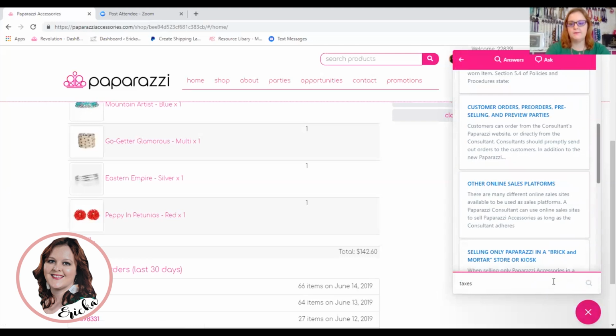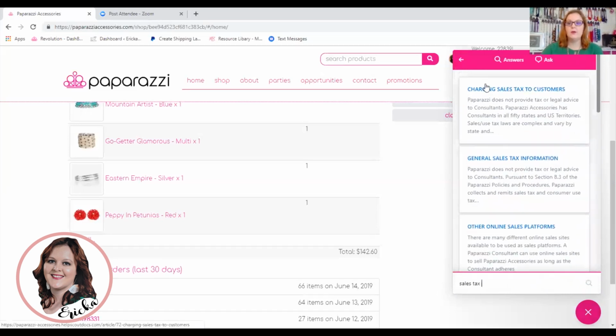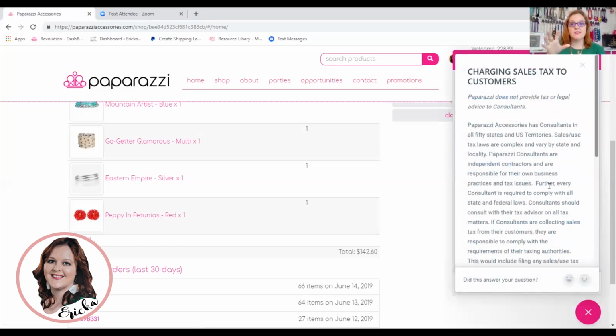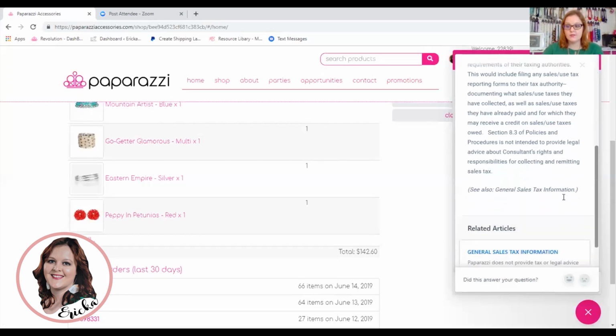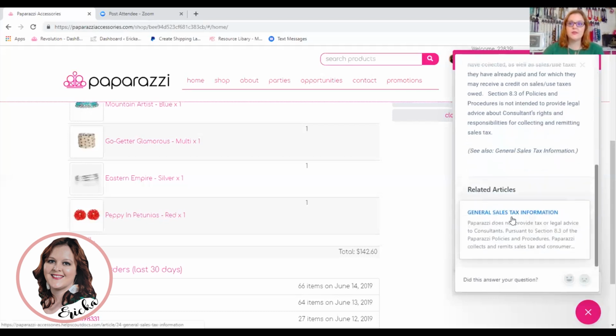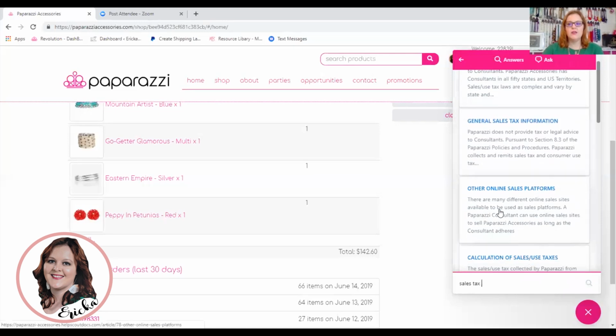Let's talk about taxes. Let's do sales tax, because this is one that I get asked all the time, about charging sales tax to customers. Go read all of this. Read it word for word, because it explains how Paparazzi collects tax from us up front and remits it to our state tax board and those sorts of things. And it also gives you, look at this, a related article. So it explains even more of how the taxes work, because they understand that it's very confusing.